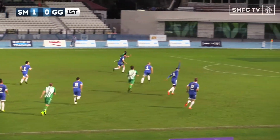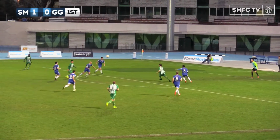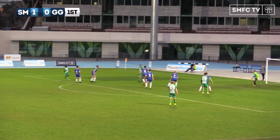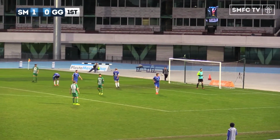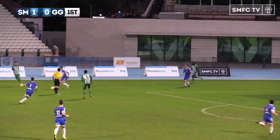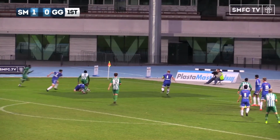Here goes Hain again, looking for Asagi. The combination worked well last time. Asagi does well to bring it down, and Vargas taps it on. Now a chance maybe for Sanders. No, back to Asagi. Asagi with the shot. And the ever-dangerous Asagi comes to nothing that time. Vargas again. There might be a chance played in here. No, that's a great tackle there by Tim Marler.